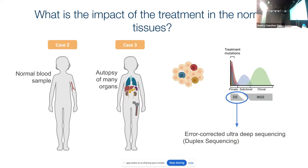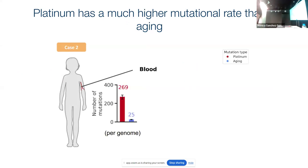This duplex sequencing is an error-corrected ultra-deep sequencing. It's a bulk sequencing approach that lets us differentiate real mutations in single molecules from sequencing artifacts. And thanks to this technology, we are able to sequence some tissues from patients.